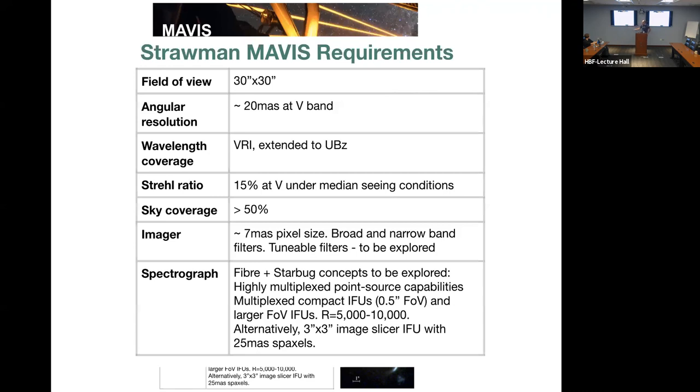And for the spectrograph, we are hesitating between different concepts. ESO is calling for an IFU, what they call a quarter of NFM. If we are sampling like the narrow field mode is sampling, that would be only 3.5 by 3.5 arcsec. I think sampling is 25 milliarcsec at this level. But if we go for an IFU, we are leaning toward larger spaxels, maybe 50 milliarcsec, and have almost 10 arcsec of field, therefore.